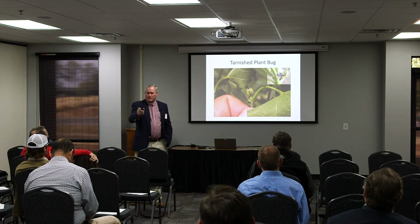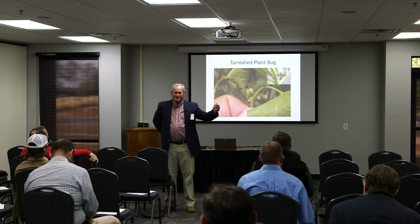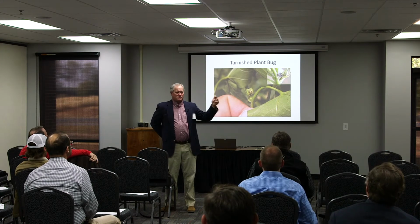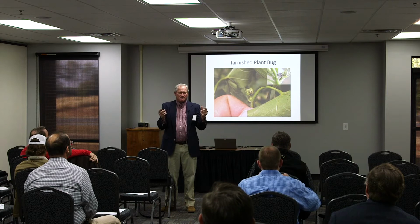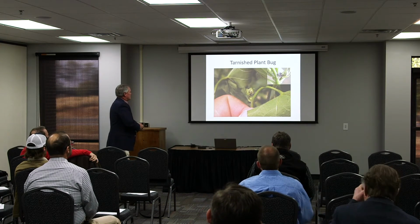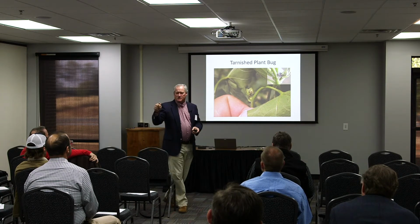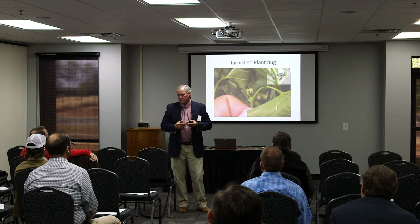These plant bugs are primarily going to feed on small squares. They have a little needle-like mouth part. I love the slide with all the mouth parts. We have these sucking predators with a needle-like mouth part, very closely related to a plant bug. It's a true bug. They'll feed on a small square, and they inject some enzymes that dissolve the tissues so they can suck out that plant material.